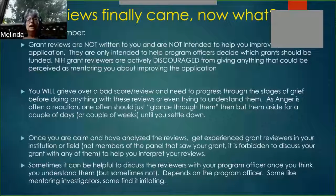Now, another thing to be aware of is that getting a grant score, especially one that's not great, is going to feel the same. You're going to have that same reaction that you do when you get the reviews back from a paper. You're going to be mad. I don't know anybody who sees paper reviews or grant reviews and their first reaction isn't just being mad. And part of that is just the anger phase of grief. You put a lot of effort into that grant and you got a bad score and you're really, really mad about it. And you're not in a position to really read and understand what the critiques were.